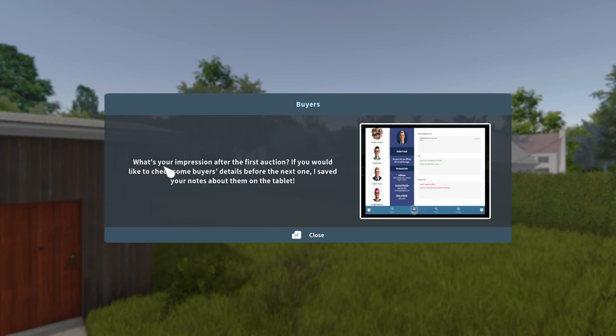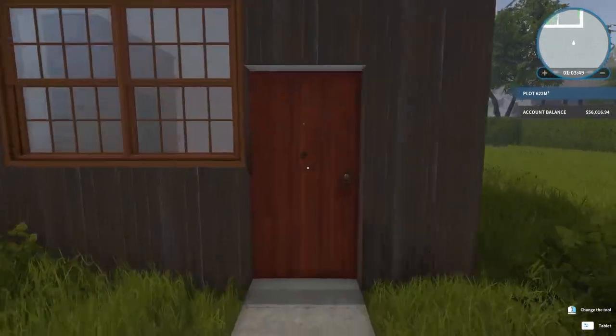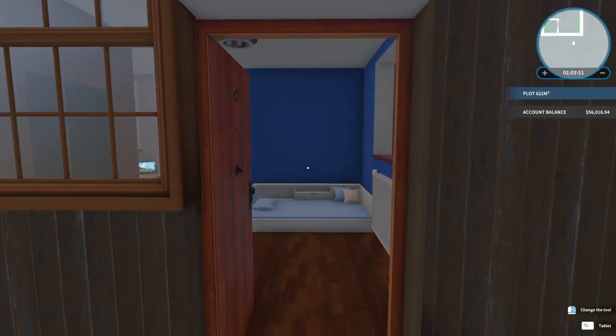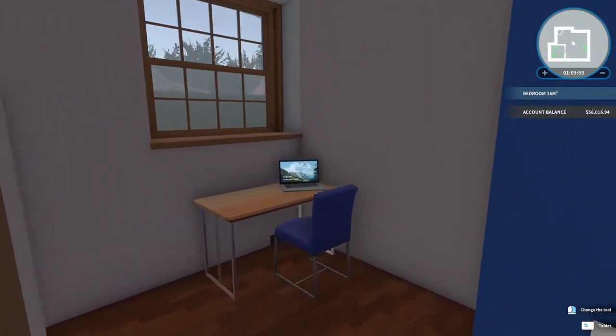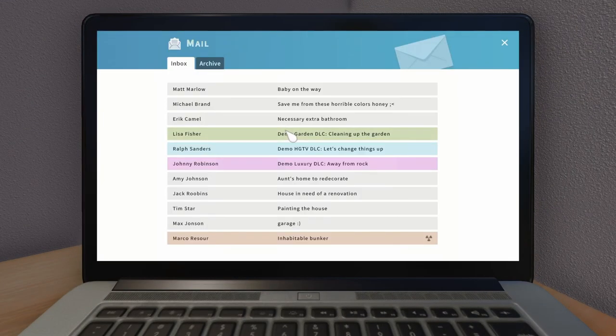Okay, what are your impressions after the first auction? If you would like to check some buyers' details before the next one, save. I saved your notes about the tablet. Okay, cool. Now we got $56,000, so that's very nice. Let's see what some of these jobs are.